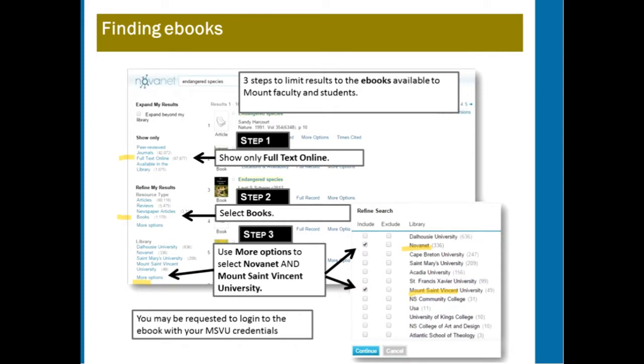You want to click on the full text online, and make sure you're just looking for books. And then under library and more options, you want to select Novanet and Mount St. Vincent. So I'm just going to put the timer for 5 minutes, and then we'll meet back and see how it went. All right, you should see the little clock with the time going down, and it'll probably beep on your end once the 5 minutes is up. And in the meantime, I'm going to switch across to my search browser as well.